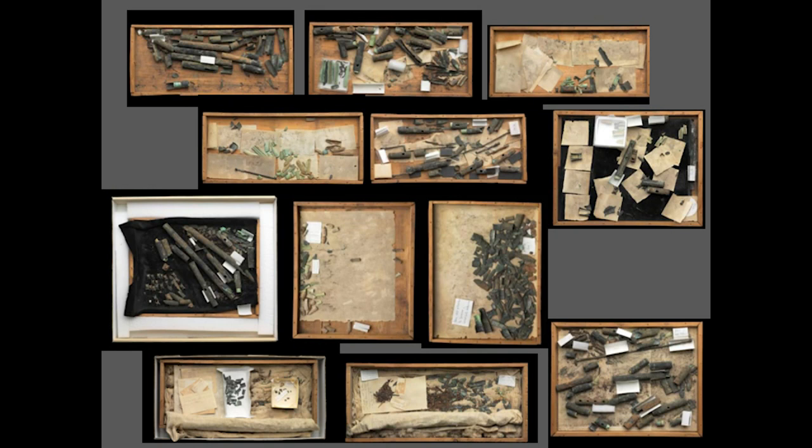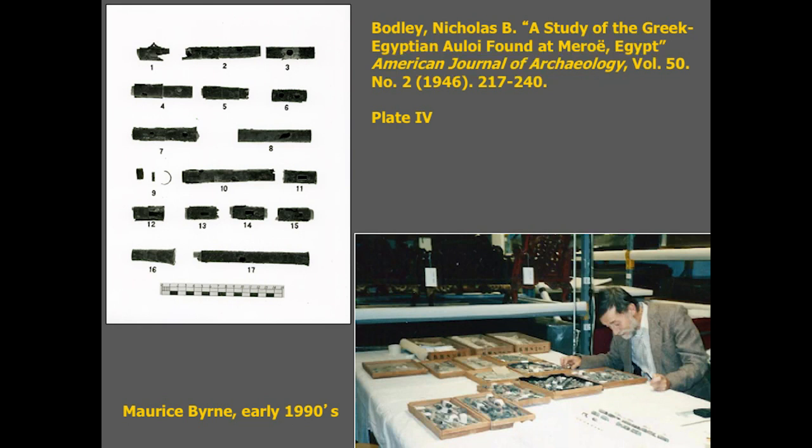After the instruments were excavated, they were shipped to the MFA in 12 original excavation boxes with fragments of various sizes and shapes and various stages of degradation. Some boxes were lined with muslin, and many of these had original field notes in Arabic from the excavators. Over the years, a few scholars came to study these fragments. In 1946, Nicholas Bodley, known to many as Nicholas Bessaraboff, wrote a very preliminary report on the fragments. And in the early 90s, English researcher Maurice Byrne came to study the instruments, having examined many other aulos collections worldwide. In 2012, Olga Sutkowska came and examined the fragments and urged us to consider an in-depth project focused on them.